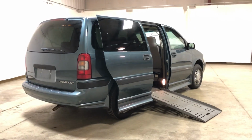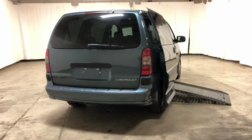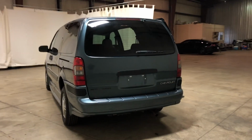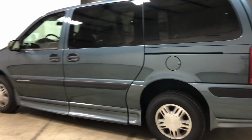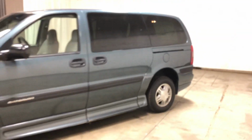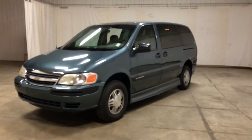If you're interested in this van, please give us a call, 1-800-625-6335. We're in Battle Creek, Michigan. Freedom Motors has been in business over 30 years. We have cars, trucks, Suburbans, Kia Sorentos, Chevy Silverados, GMC Yukons, GMC Sierras. We got a huge selection of vehicles. Check out our website, freedommotors.com, to check out our entire inventory.